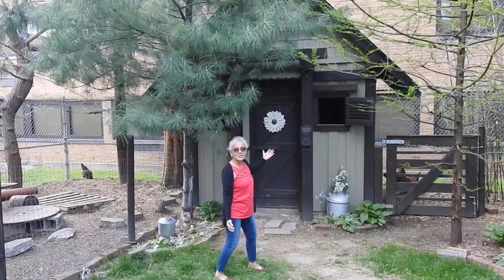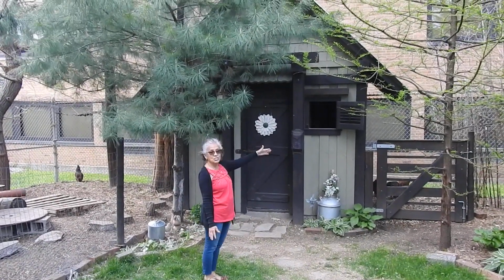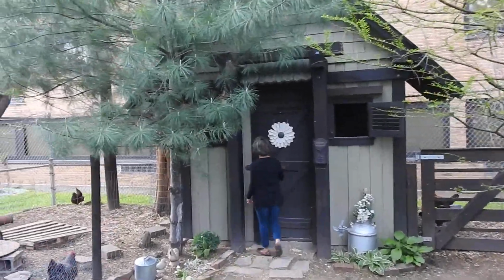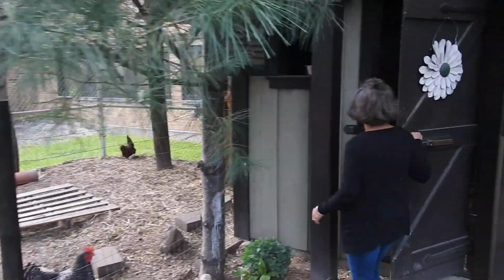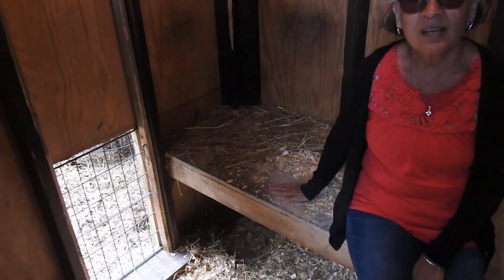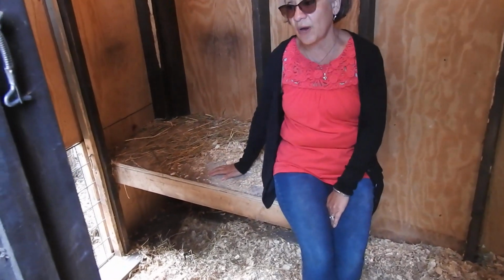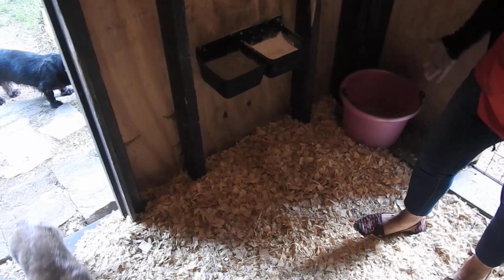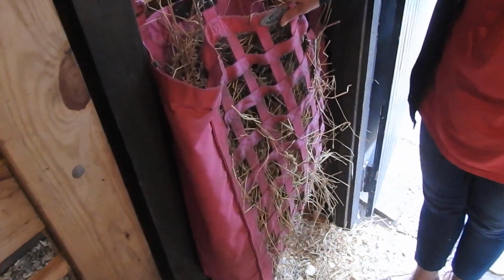Our barn here is separated into two parts. A part for the chickens and a part for the goats. Let's go inside and take a look. This part of the barn is for the goats. We have a platform here because goats don't like to sleep on the ground. We also have their minerals and baking soda here. This supplements their nutrition. I keep a pail of water, and we also keep their hay in here in their hay sack. This part of the barn is for the chickens.